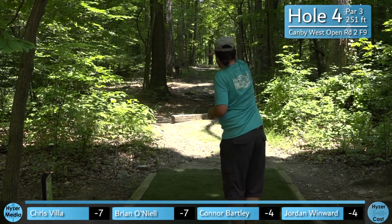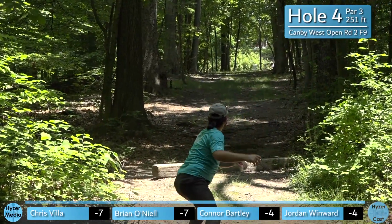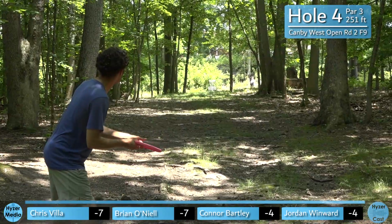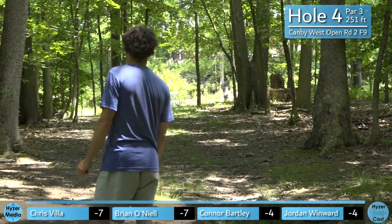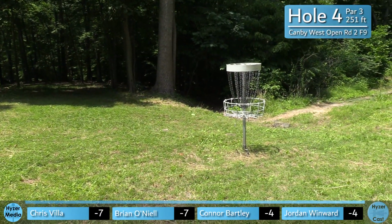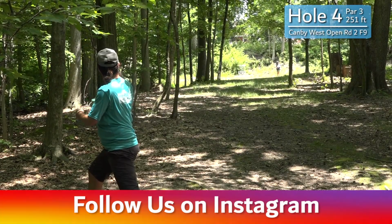Very hot today, very humid, close to 90 degrees. So we saw a little bit, like I said, from Jordan with the grip issues. So definitely something to keep in mind these players are dealing with. Brian kicks early left as well, makes it a little bit further than Jordan at least. And good recovery shot for Jordan, and he'll have a short putt to save his par.